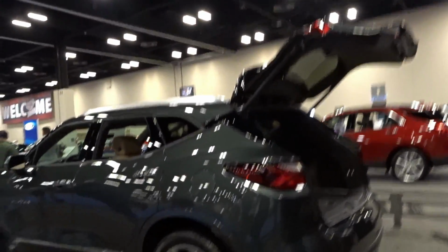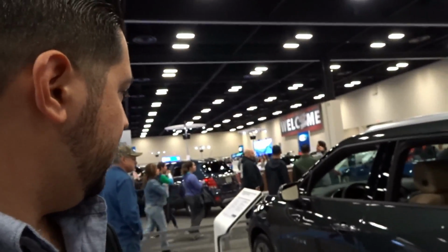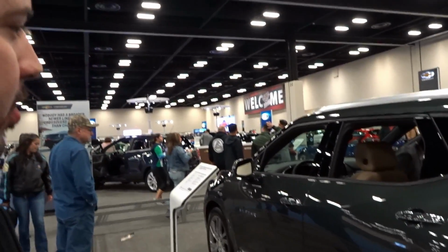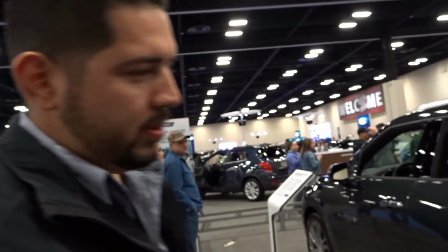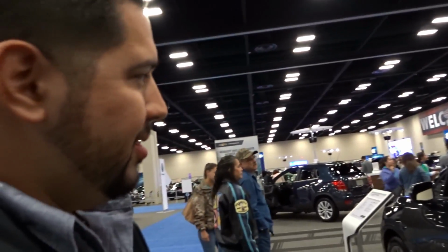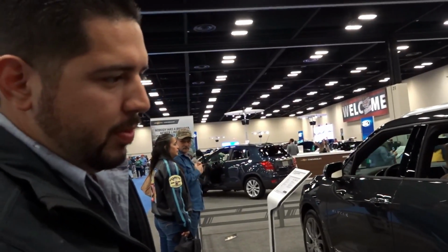It's a lot smaller than I thought. I mean, it's a decent sized room. It's a little bigger than the Equinox, but it's smaller than the Traverse. But even at that, it's not as big as I really hoped. A lot shorter. I expected it to be a little lifted off the ground. But the Rally Sport's supposed to be a little higher, so we'll see what that looks like.